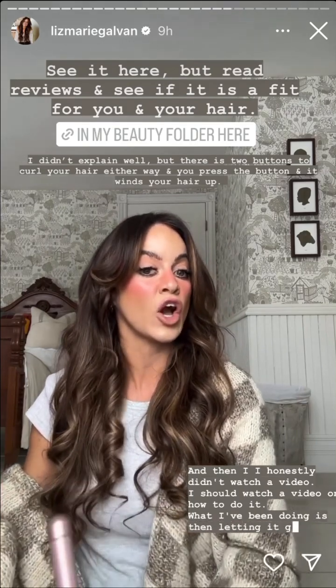I'm not a beauty influencer, so the thing that surprised me the most is that, see how it has that short little clamp? I was like, where do I put that? But basically you go like this. So crazy doing this on my phone without a mirror. But yeah, you hold it however long you want to hold it, and you can make it tighter. I honestly didn't watch a video. I should watch a video on how to do it. What I've been doing is then letting it go, letting it out. Great curl.